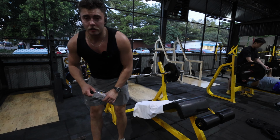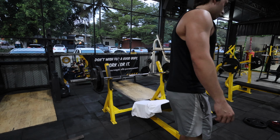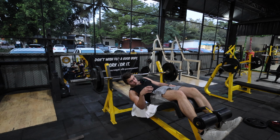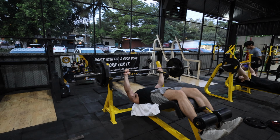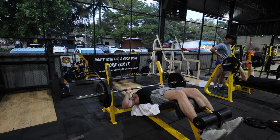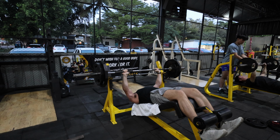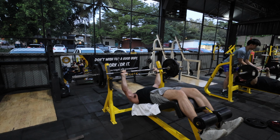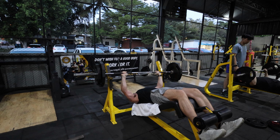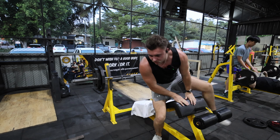For anyone that wants to know, this is GoGym in Chiang Mai, Thailand. Alright, last set of decline. Brain's not working. Lift up. Almost did that again. Oh, that was close. Good setup.